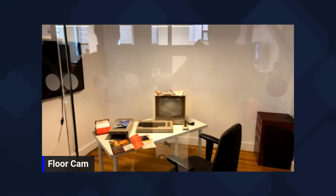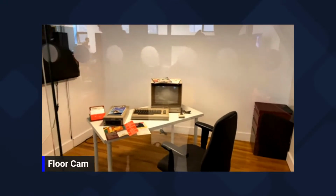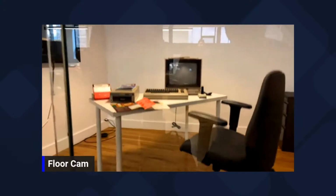So what we're looking at right now is what we tried to do: recreate an advertisement where none of the wires are plugged in. That's cool. That's what we tried to do there. So moving along, we've got, we're walking. Yeah, oh, there's us.